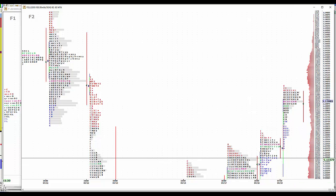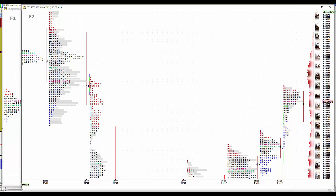Definitely a pretty strong P, so 95 to 114 even, sell 1, and 14.25, sell 2. On the buy side, I really don't like the buy side, but having said that, 50 to 60, buy 1, and then 25, buy 2.